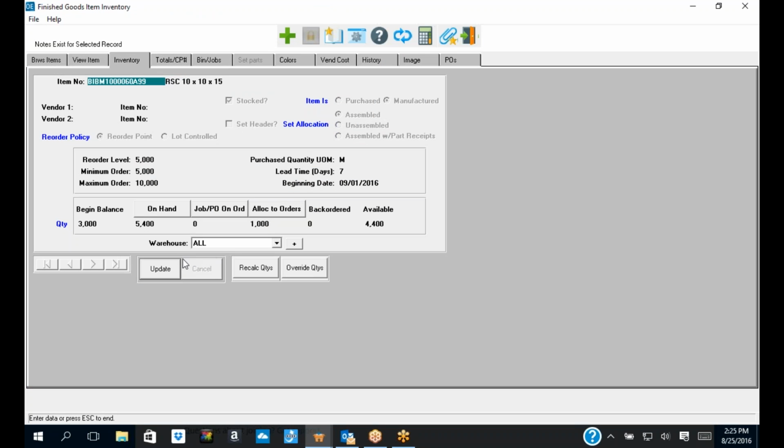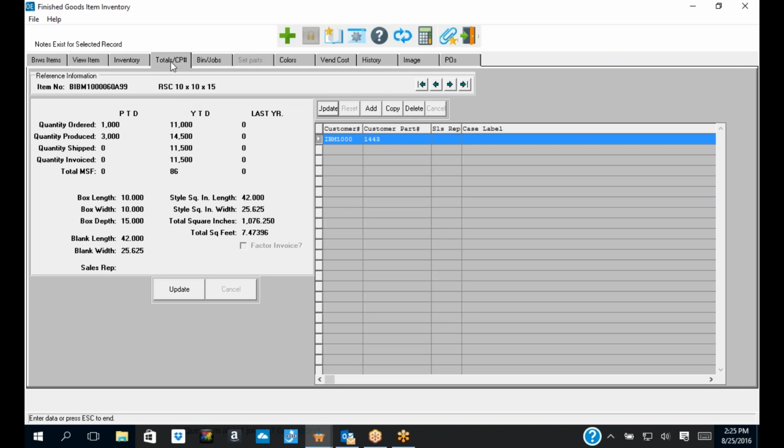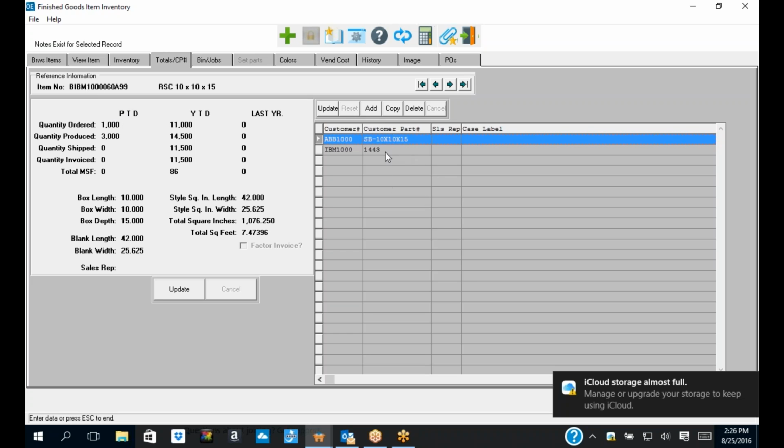So let me go back here. So let's go to the next option. This total CP number, if you have some kind of a stock box item that you can sell to multiple different clients, this tab was originally written for that, so that you can actually have a different customer part number. In this case, it's a 10 by 10 by 15. Maybe you sell that to a lot of different clients. So you could say, for Abbott Laboratories, they call that stock box dash 10 by 10 by 15. And so IBM can call it what they want to call it, ABV 1000 can call it whatever they want, and so forth. And the important part to that is, when it goes to the order, goes to the invoice, it has their part number on it, but you only have to produce one item. So you're producing this one item, but the customers can call it whatever they want.